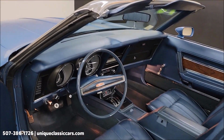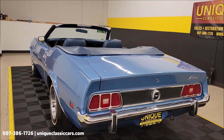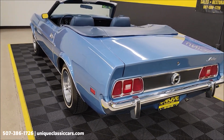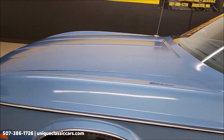And remember, it's a long-term collection until 2018. Last time prior to that, it was titled 1979. Sounds as it should. Again, 351 Cleveland. Paired up with that automatic transmission, power steering, power brakes.